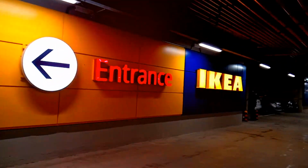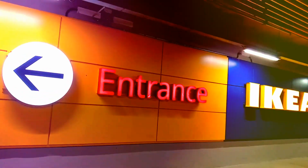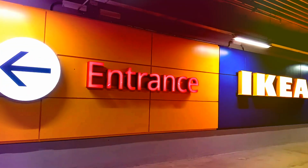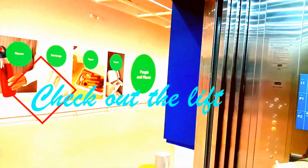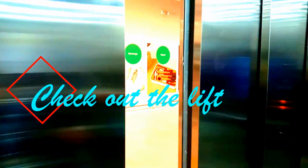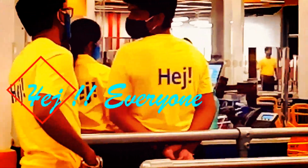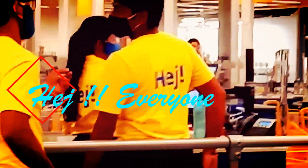There are various slots, 11 o'clock slot, 2 o'clock slot and 5 o'clock slot. So I had booked a slot and I had gone here. So ensure that, otherwise you'll have to go back. So check out their lift. It's really huge and it carries a lot of people and maybe a lot of furniture too. So Hage, that means hey in Swedish. So look at me, I am checking around, looking at all the furniture.